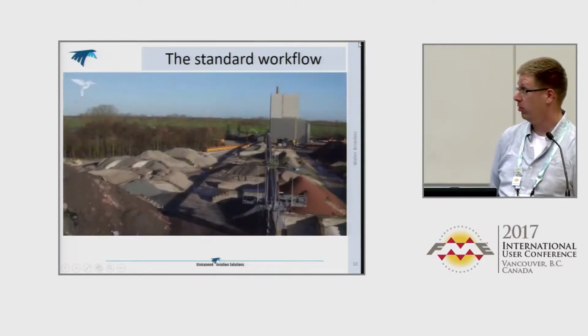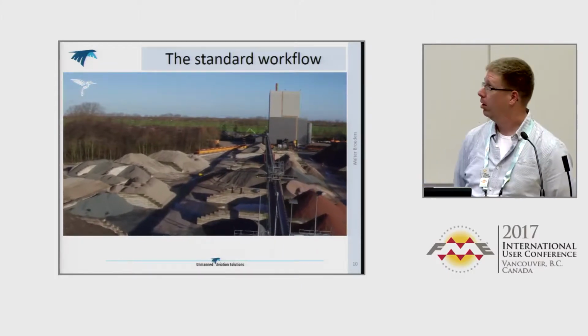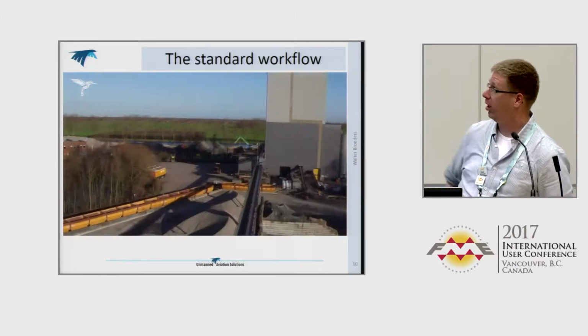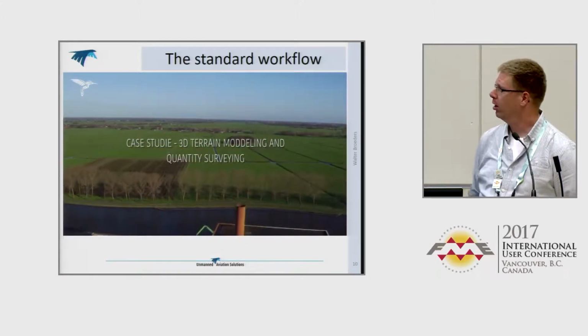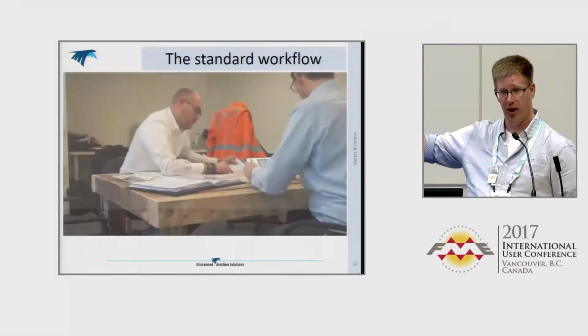And there's a little video that he made showing the standard workflow at the moment. So I'm just going to run through this one to give you an idea of what's going on. This is the actual test site that we've been using for the development of the workspace. So this is the process before FME.